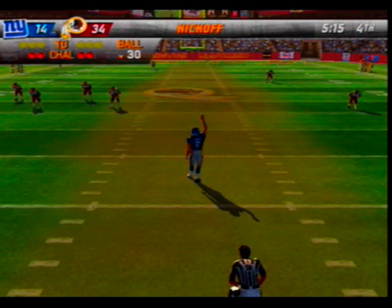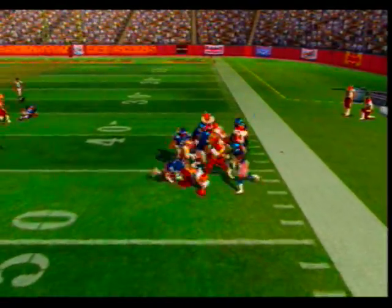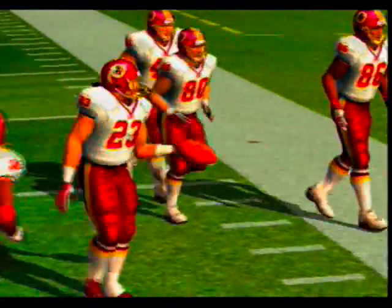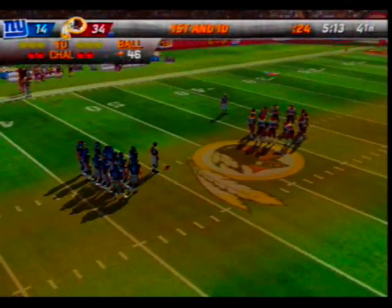They don't have time to kick it away and go on defense, so they're going for the onside kick. Here we go. Washington. They have this game pretty well in hand. This is one of those spots where you might want to give some of your backups some playing time.